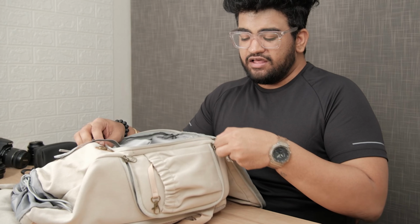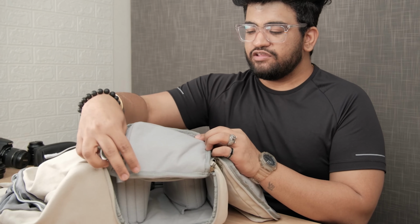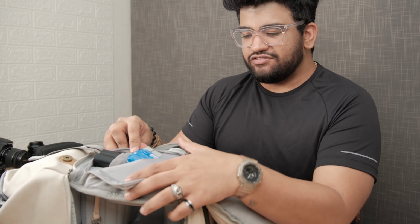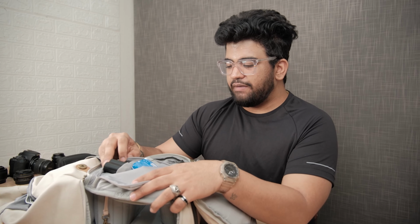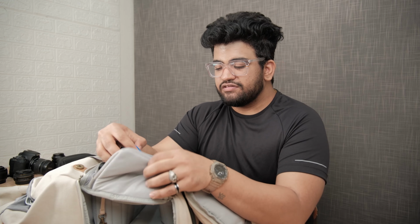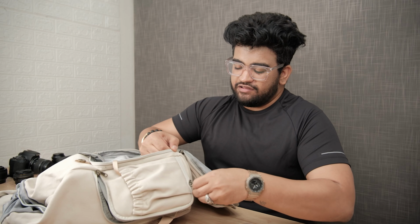So that's all for this section, but as I mentioned, this section also opens up over here like this, and once it opens up, you can see that this section has another pocket, and on this pocket you have special organizers for your battery and your SD card. So you can see I am carrying some extra batteries, I have my card reader, and over here this is a small mint box, but in this I carry all my extra SD cards, some pen drives and whatnot. So yeah, this stays really neat and tidy and organized, and you can close it up like this.